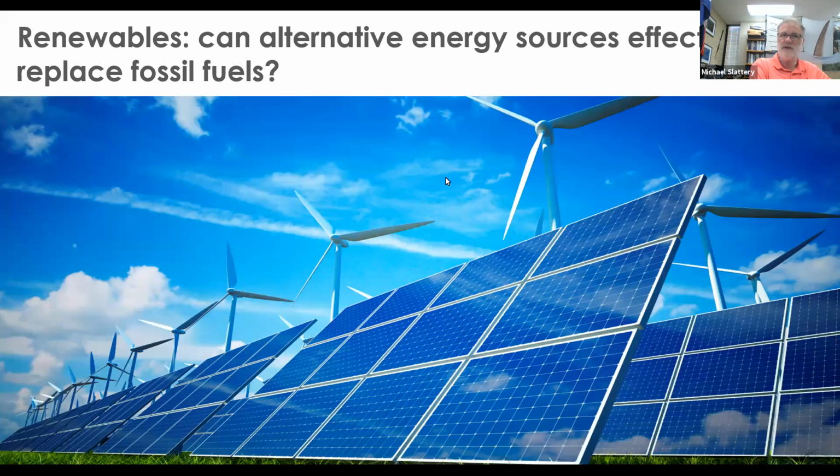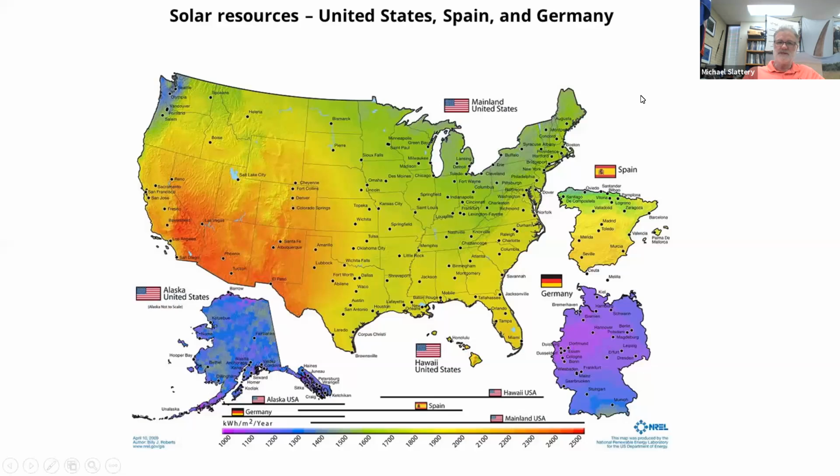So that's the framing. Can alternative energy sources replace fossil fuels? So let's deal with the two big ones here, at least in the United States. Let's talk about solar for a little bit, and then we'll go on to wind. So with solar power, which is currently the fastest growing source of alternative energy here in the US, as I've commented before, you have to look at the geography of the region, right?